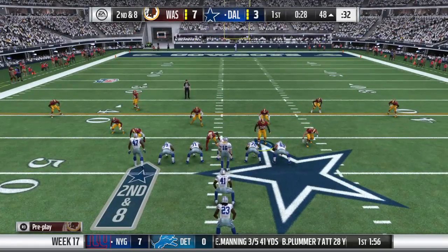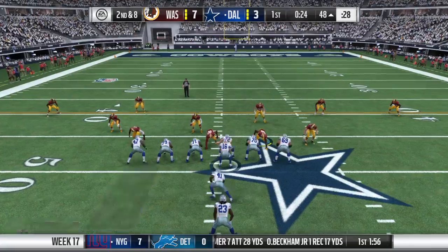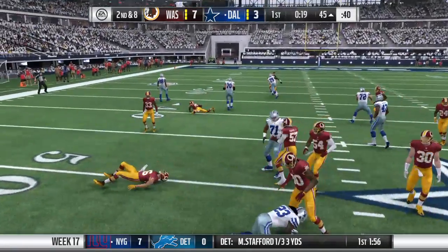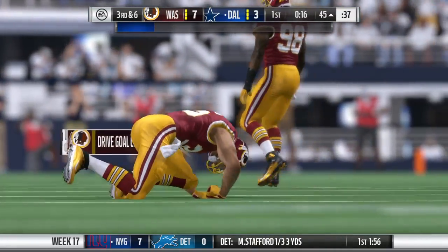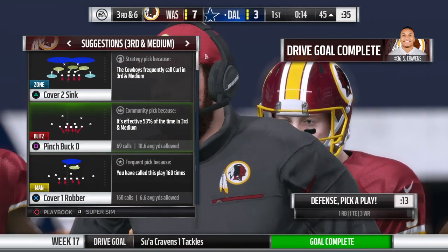It's really simple to say that they know their identity, that they are a passing team. But one of the reasons that they're so successful, they know how to mix in the run and make sure that they keep the defense off balance and not able to just simply say, let's go get the quarterback and disrupt things. Tough day, tough sledding right there, and it's been that way the entire game.